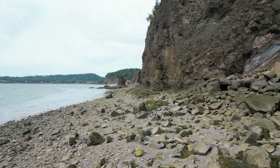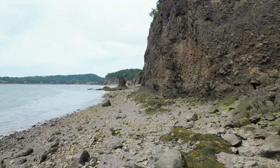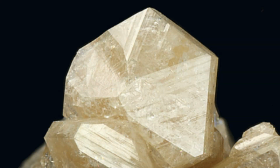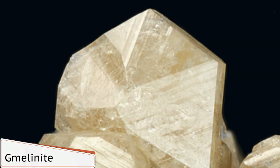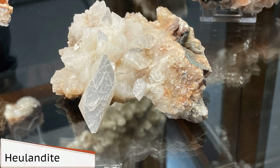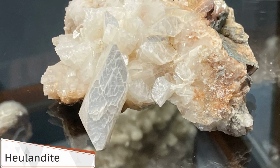I remember back in the 1990s arranging a trip with the Nova Scotia Gem and Mineral Society. We were able to get permission from the museum to actually go and collect on the cliff with museum supervision, and we collected some lovely pieces, of which the museum benefited from the best of the haul that day.